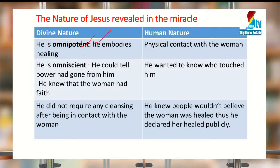He embodies healing. The fact that the woman was able to touch the fringe of his garment and was healed shows that Jesus embodies power. Every part, not even his body, even his clothes, possess the power and authority. He's also omniscient, meaning all-knowing. He could tell that power had gone from him. And also, he's all-knowing because he knew that the woman had faith. That is why at the end he says, daughter, your faith has made you well, go in peace. He knew because he's omniscient.